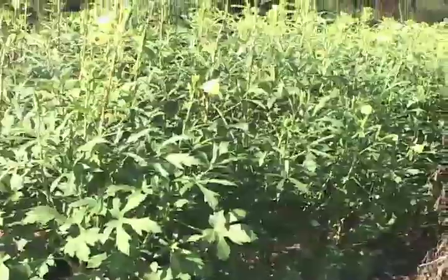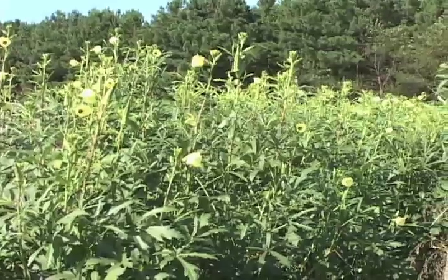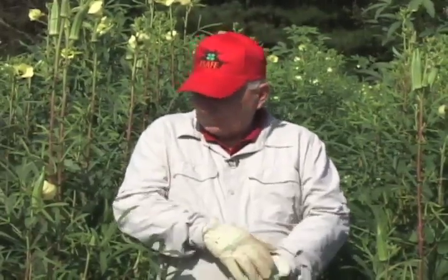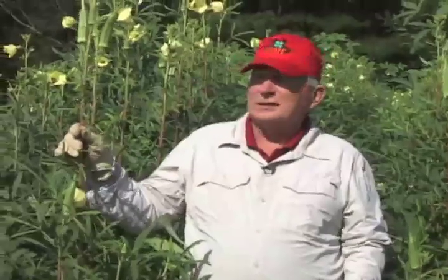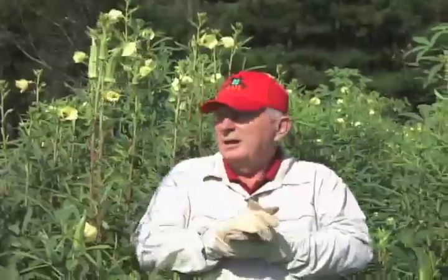If you plant it too early, you can get damping off disease, where the soil is too cold and too moist, and the plants don't do well. So you're going to be planting okra late April, first of May, when the soil warms up. As you can see, okra can get fairly tall, so you just deal with that. You have to be careful not to put too much nitrogen fertilizer on it.